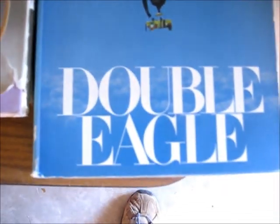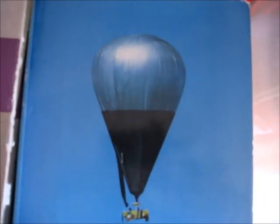These are always very popular. They sell almost every time we get them. And then an interesting book about flight across the Atlantic in a balloon. So we'll let you know what happens.